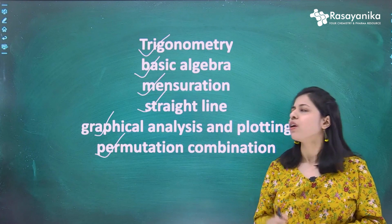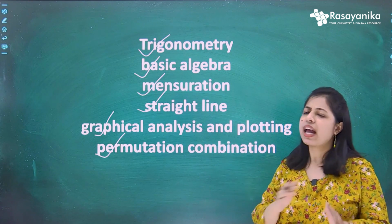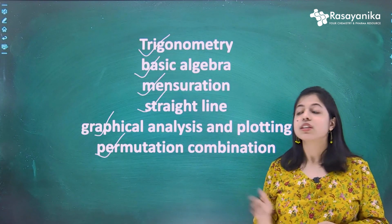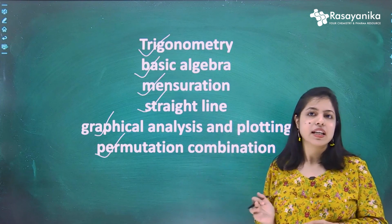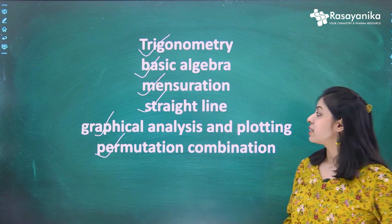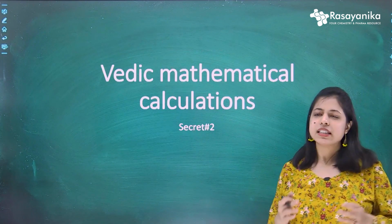I will suggest you just go through these basic parts of mathematics from any 11-12 standard textbook, okay? Just go through and learn the formulas by heart, everything regarding this. It will be more than enough, and this is our first secret. So let's move to our next secret. This is our second secret.